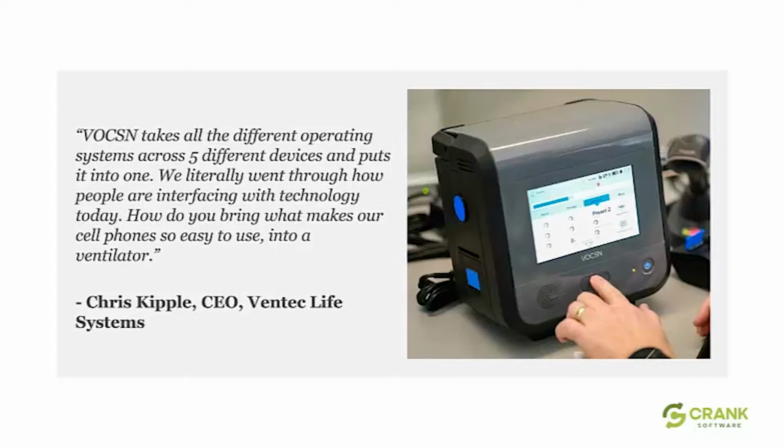Because that usability is your product acceptance, it's how people interface with it, their enjoyment, how they like using it. So it's an important part of the entire system and how it all comes together.